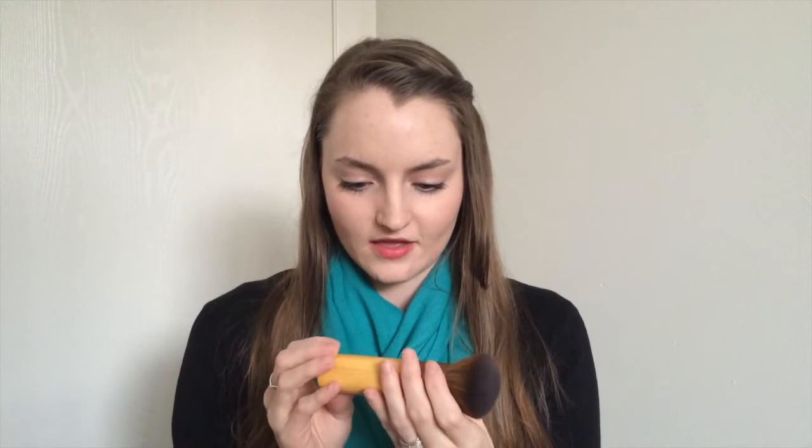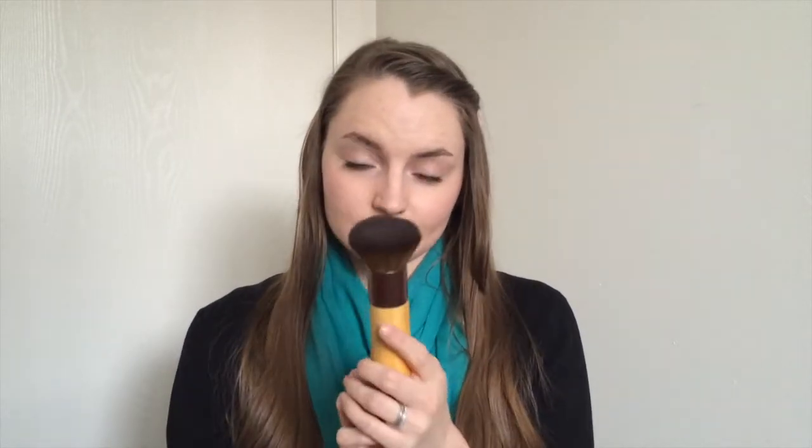Next I have this really amazing brush that I love. I have been searching for a big fluffy brush to use with powder on my face, and this is actually a bronzer brush, but I saw it at the store and I was like, that's perfect. It's dense and big and fluffy, and that is what I wanted for my powder brush, just for regular powder because I don't really use bronzer. But this is by EcoTools.